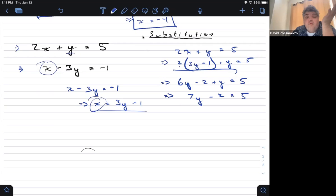I want to solve this for y, this basic algebra. I'm going to bring the 2 over to the other side. So 7y equals, I'm going to bring the 2 over, it becomes plus 2. So 5 plus 2 is 7. All right, solve for y. This is easy. Y is equal to 1. I now have one of my answers. I now know the value of y is 1.